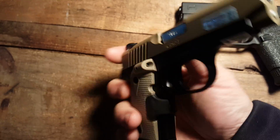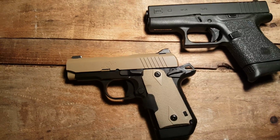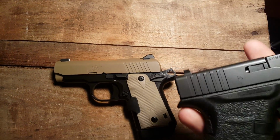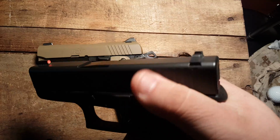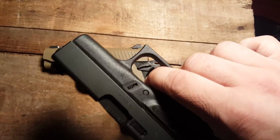I'm actually thinking about having this engraved. There's a place in Indianapolis called Indy Laser Engravers. I'm gonna try them out. I've heard some pretty good things about it. I don't think one's necessarily better than the other one. I will say, which one would I honestly carry more? It's probably the 43.